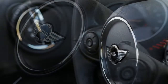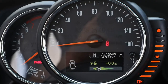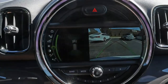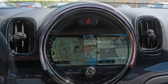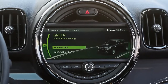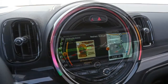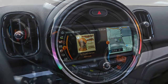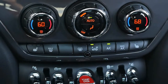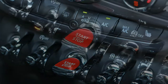$2,250 technology package that includes an inductive device charging pad, a self-parking system that can steer the Countryman into parking spaces while the driver manages the pedals, a head-up display, and an 8.8-inch infotainment system with built-in navigation. Running Mini Connected XL, the brand's latest infotainment software, the upgraded system is Apple CarPlay compatible and can be controlled using the touchscreen display, a dial mounted aft of the shift lever, or by voice command. Very BMW-ish, all that.